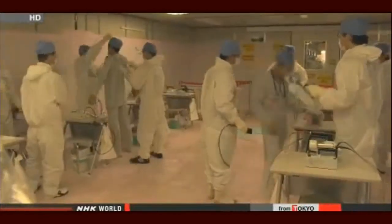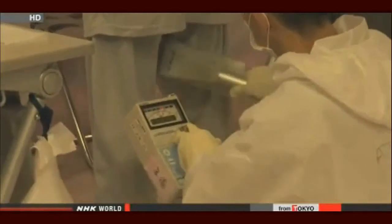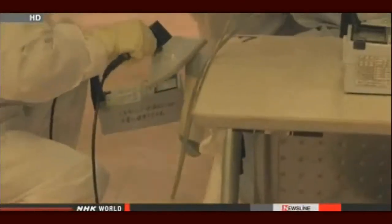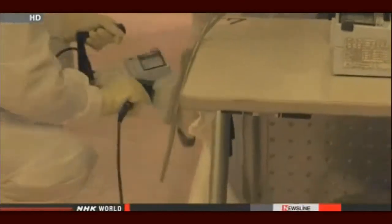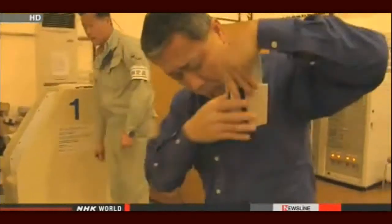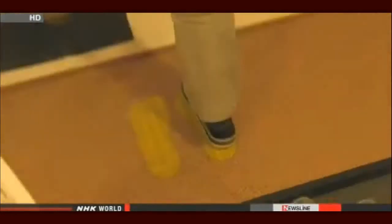Every time workers finish their shift, they're screened to make sure no radioactive particles are stuck to them, from the tips of their fingers to the soles of their feet. They also have to periodically check their internal exposure to radiation.